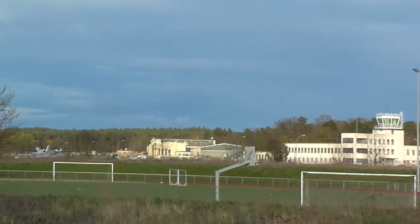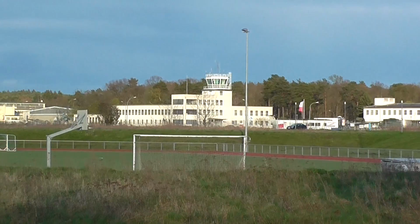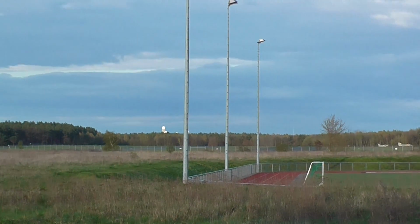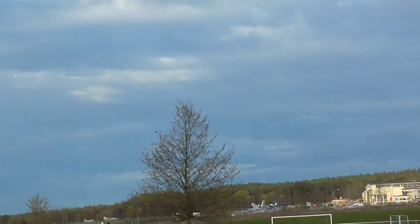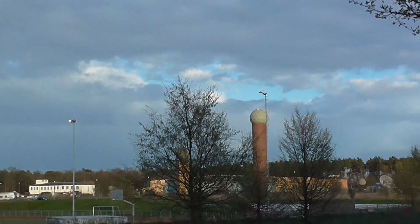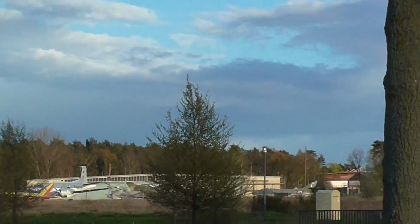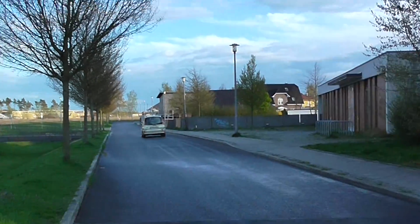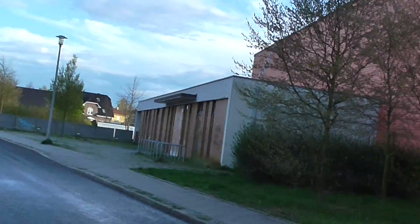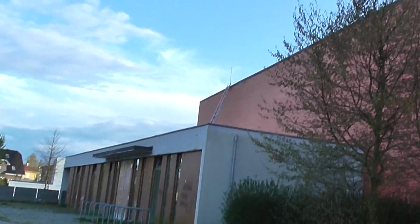And that's what you can see here. It's exactly the former RAF airport, and that's the place of the Luftwaffe Historic Museum. And if I have to be honest, I really like this place. It's a really nice district.